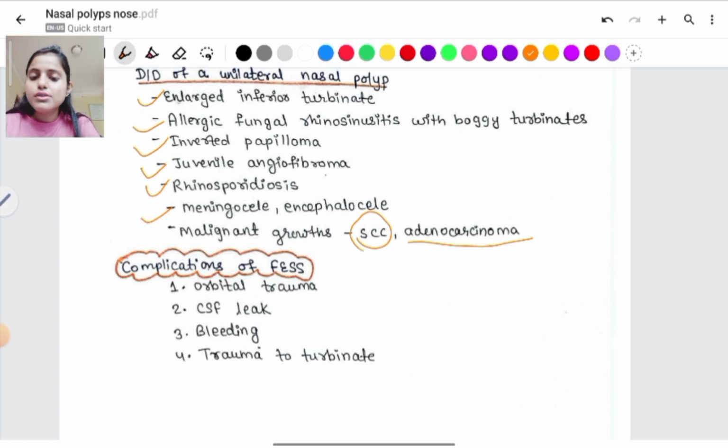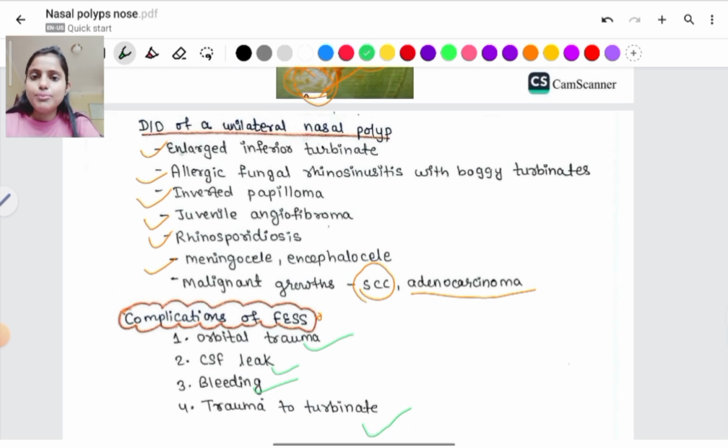The complications of functional endoscopic sinus surgery can lead to orbital trauma, and due to break of the cribriform plate, CSF can leak. It can cause bleeding and it can cause trauma to the turbinate. This is all about the nasal polyps.